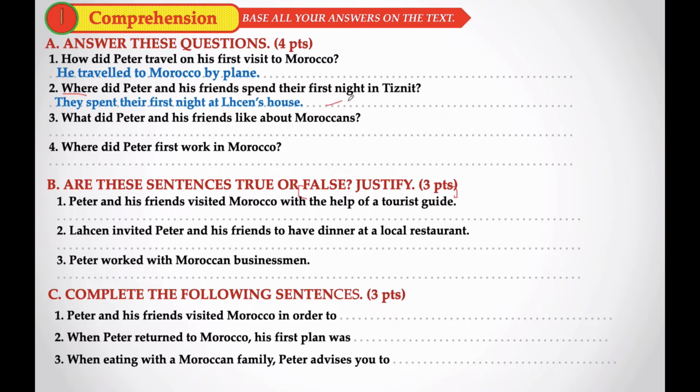So the most surprising thing that a person finds when coming to a particular country is the diversity, or cultural diversity. And the thing that is different between Peter's culture and Moroccans in general is the habit of eating. For example, they may prefer to use a fork and knife to cut, let's say, bread or anything, whereas Moroccans just use their hands.